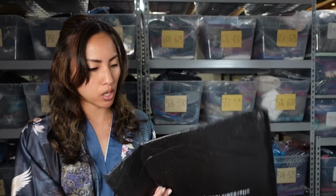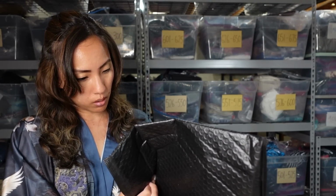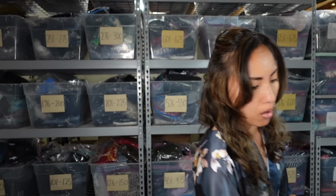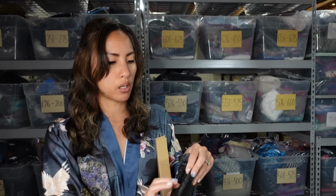Again, I'm going to go ahead and take off the old label the best that I can because they do not want competing barcodes. So I'm going to try to get that off. And honestly, I could just also stick the new label right on top. I think I got it off enough. So now all I have to do is stick this bad boy in here.